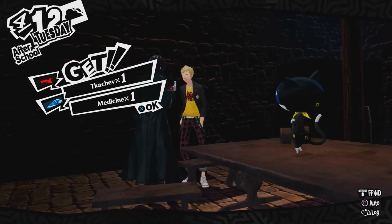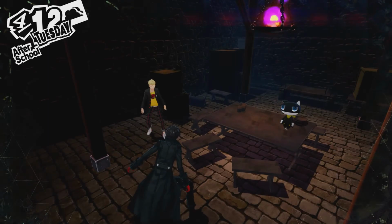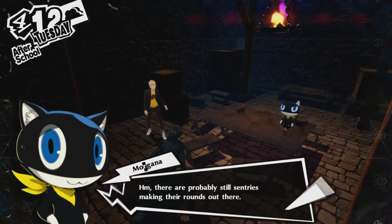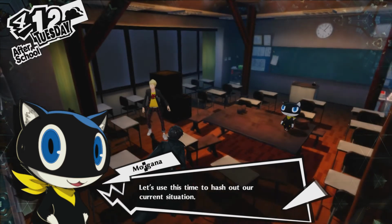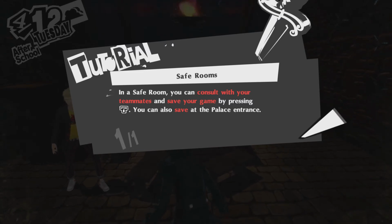Got medicine, one. Also, there are probably still sentries making their rounds out there. Let's skip past this to work out our current situation. Okay, we'll pause here so that the walls don't start closing in on us again.